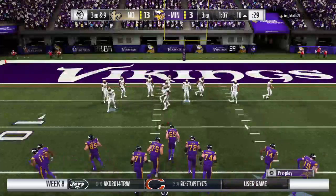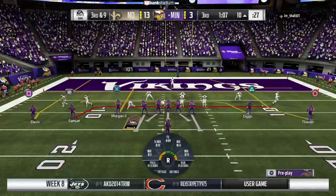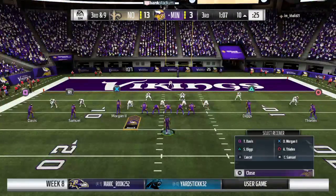The Vikings on third down. Not good. 0 for 4 thus far. This is 3rd and 9.